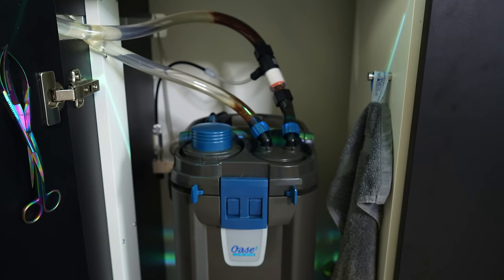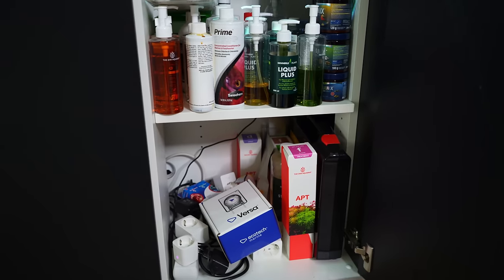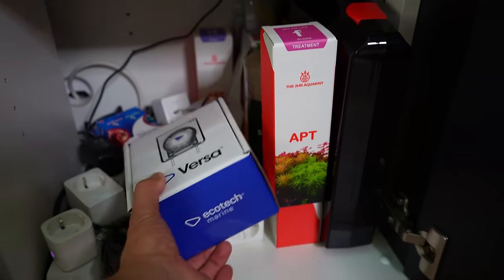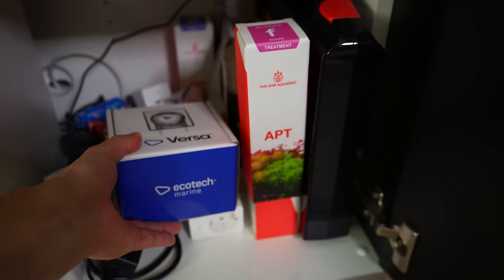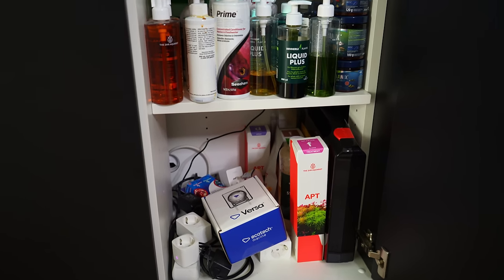I don't actually use the heater at the moment just because we're in summer and it's still about 23 degrees Celsius in the house. Then this side of the cabinet has turned into a bit of a mess. I really need to sort this out. I am planning to add a dosing pump. I got this one from Ecotech Marine. I got it from Bulk Reef Supply. And I'm planning to add this one because we're going on holiday soon and I just want to keep adding liquid fertilizer even when we're gone for almost 2 weeks.